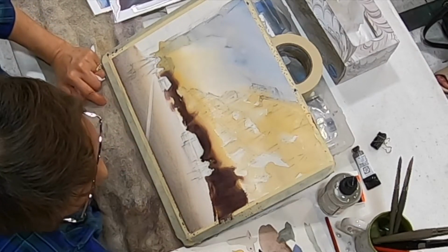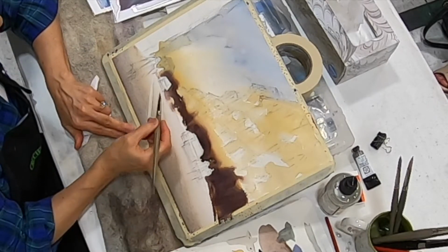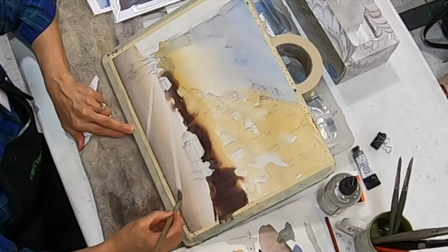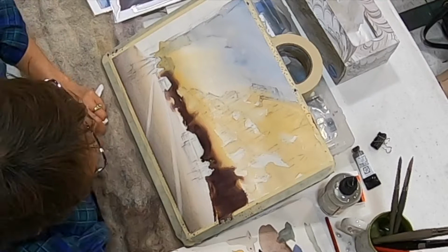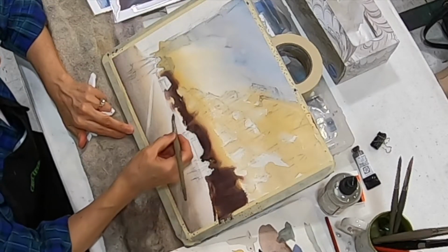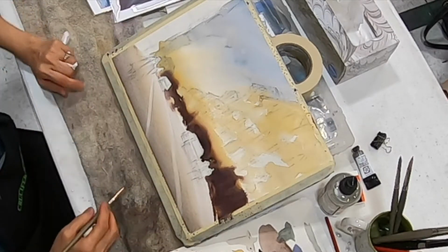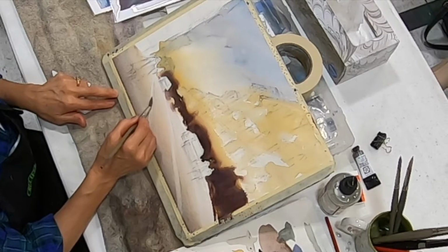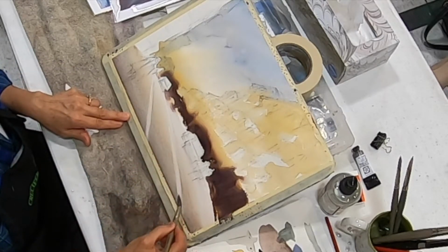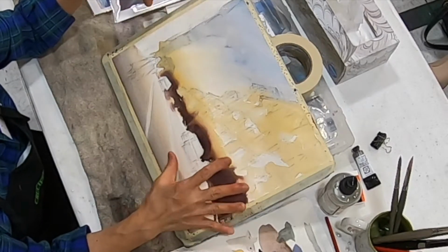And while this has moisture, I'm gonna lift some pigment with this brush. This is all brush, so I can abuse it. This is for the directional line. It gives an extra sense of depth going into the distance. So I try not to get too carried away. Usually I just do two or three. So that's my first stage.